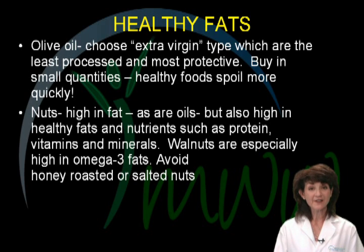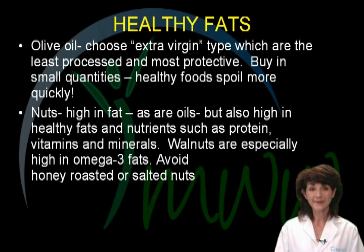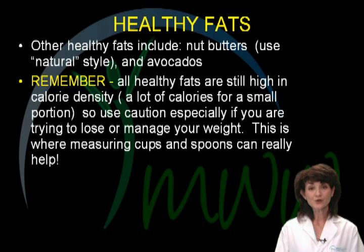Nuts, even though high in fat, are rich in nutrients, vitamins, and minerals. But be careful of mindless eating. They are high in calories, which add up quickly. Avoid excessively salted, candied, or honey roasted nuts. Other choices to include in the healthy fat category include nut butters like peanut and almond butter and avocados.